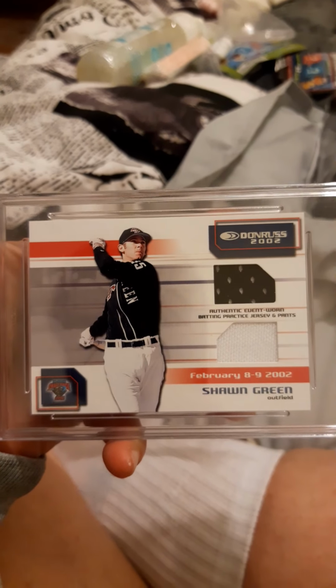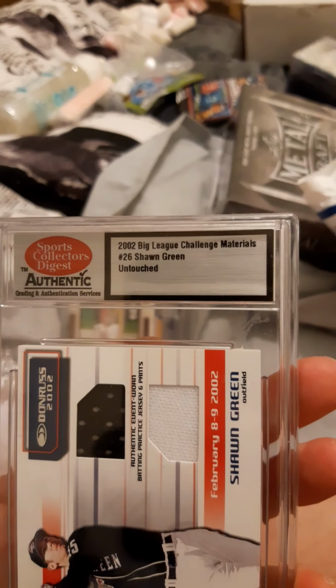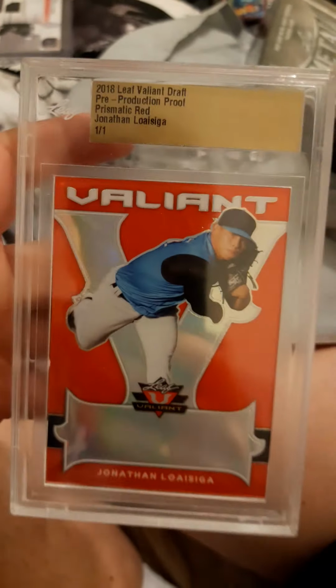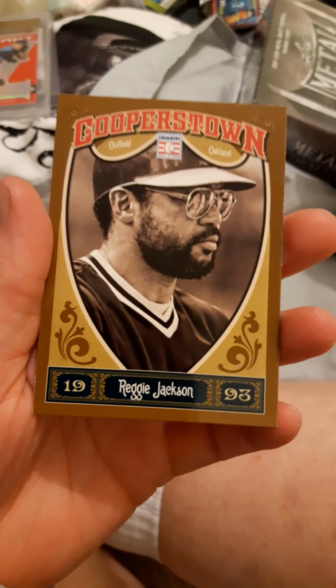So these are all my graded stuff. So we have Sean Green. Never heard of Sports Collectors Direct. So if anyone's heard of them, let me know. Oh, this one on the back ain't graded. So, rookie. But it has a graded card in it. So I'll have a look at the other ones later. So this is a Leaf product. Then we have one of the cards that was in there with it, Reggie Jackson.